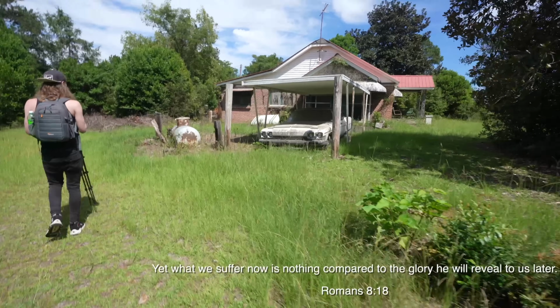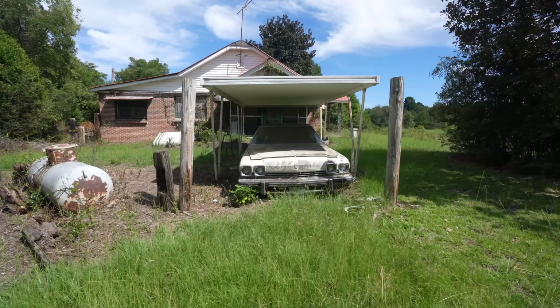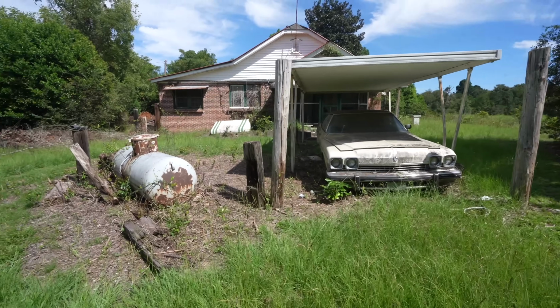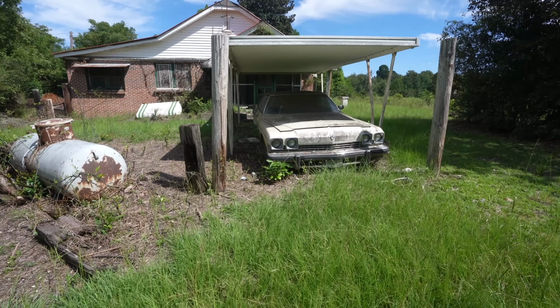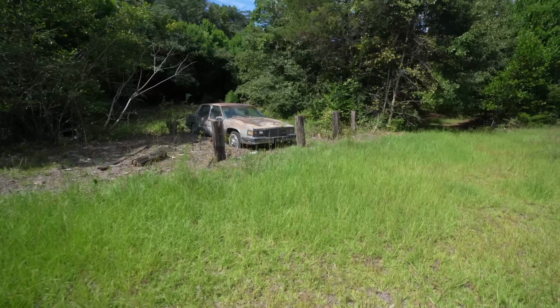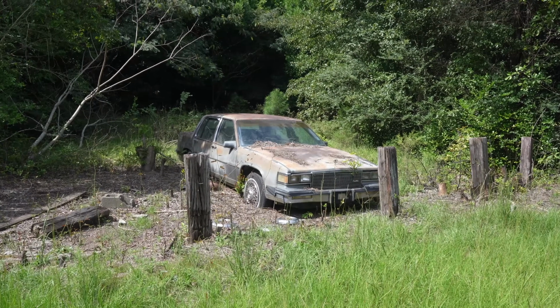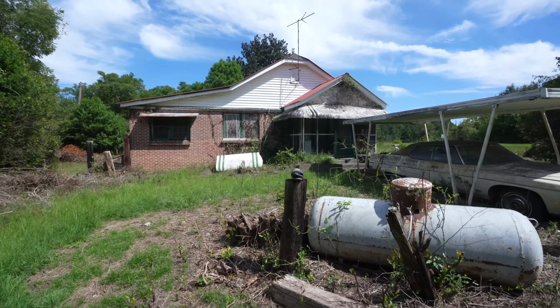This old car, man. It's kind of crazy. It's a hot day out here. We even have another car over here. It looks more like a Cadillac. It's all rusted out. And this is the house. It's just kind of a smaller house.